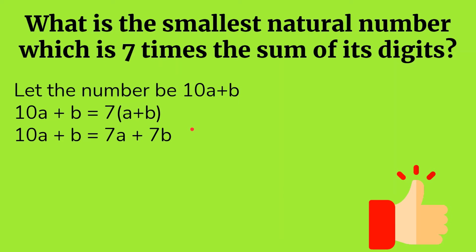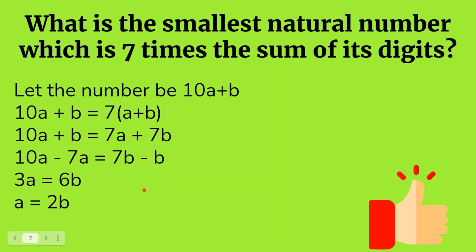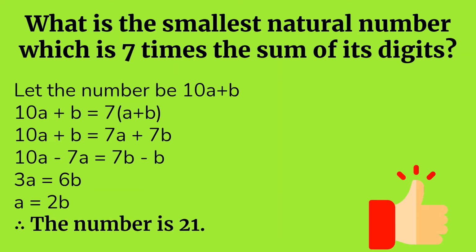Now we'll subtract 7a and b from both sides. So we will get 10a minus 7a is equal to 7b minus b. So 3a is equal to 6b, or a is equal to 2b when we divide both sides by 3. So we need a number whose tens digit is twice the units digit. To get the smallest such number, it can be only 21. So the number is 21, as 2 plus 1 is 3, and 3 into 7 is 21.